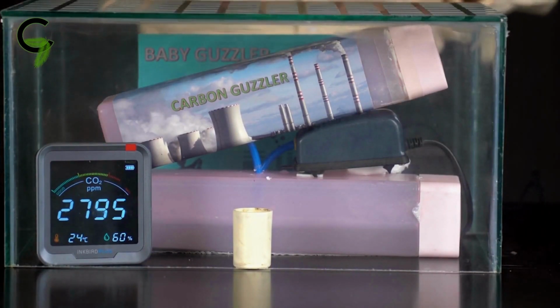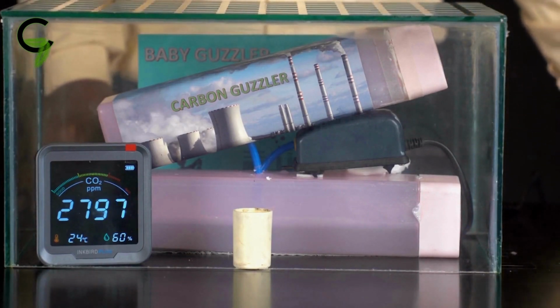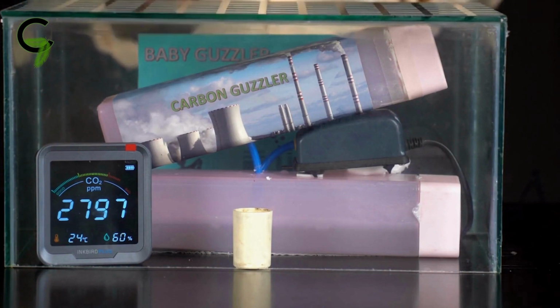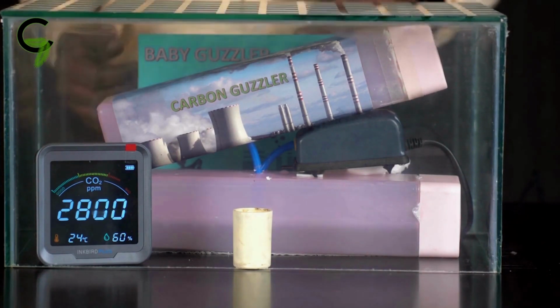So now it has reached a level. Now we are going to start our device, and we can see in a short while the device starts capturing the carbon dioxide, so that the overall atmosphere has less carbon dioxide compared to what it was earlier.